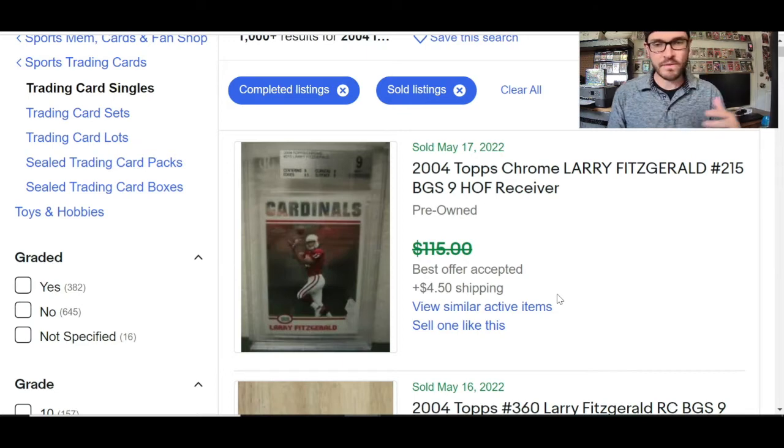Well, that caused a lot of people to leave the hobby. And so there was a lot less demand in the early 2000s, around this time period. And so the card manufacturers were trying to fix this issue and get the desirability and the demand back up and get the hobby healthy again. And where they started was by printing fewer cards. So cards from the early 2000s are pretty rare.